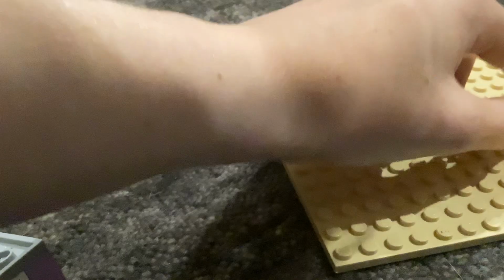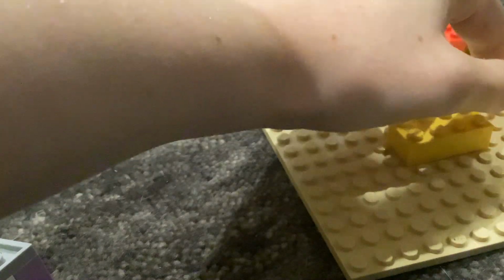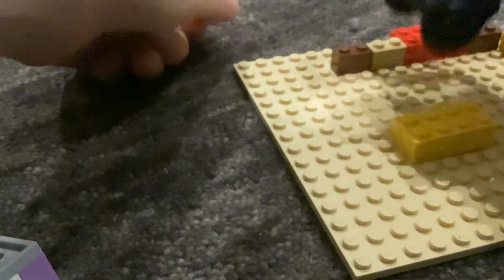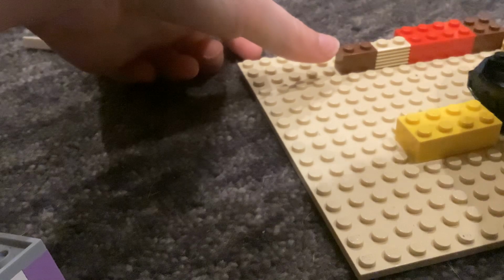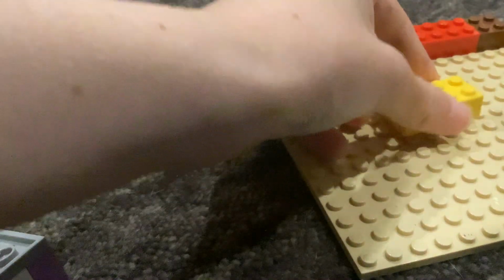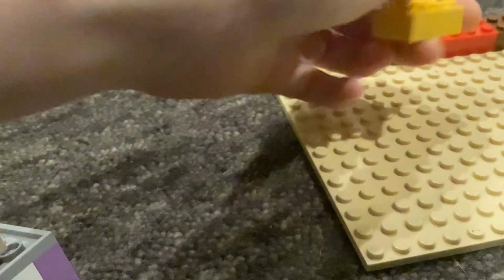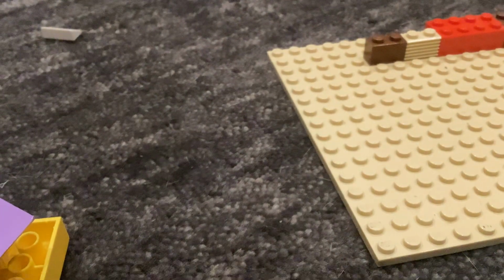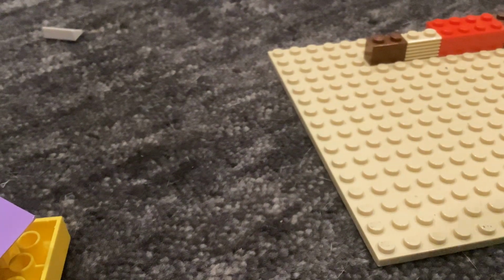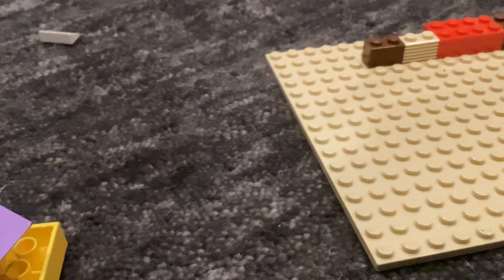And so. One, two, three, four, five. I think we can make another one. But, you know, I'm going to work on a Haunted Mansion walkthrough. Or, oh, wait, never mind.